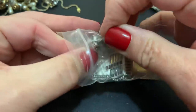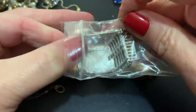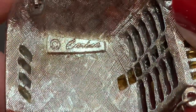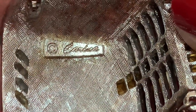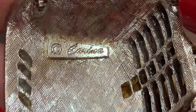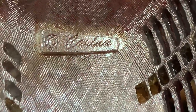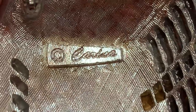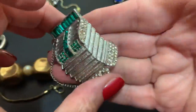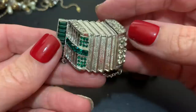It's watch Sally try to get it out of the bag. It's the pin. It's the pin's fault. What does that say? Carlina? Come on. It's kind of written scraggly. I don't know if it's a cash register or... No, why would it go like that?